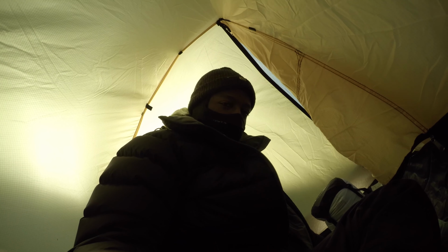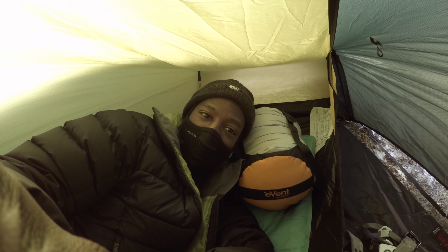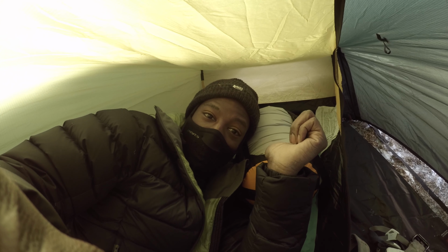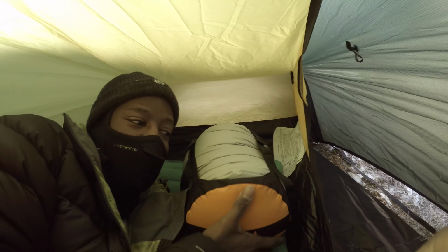The sleeping bag is now encased in this small little pouch here. This is called the Sea to Summit. So this is the size comparison, right? That sleeping bag that kept me warm in 1 degree temperatures is in this little pouch. Freaking amazing, isn't it? Look at that. And it's light as hell.